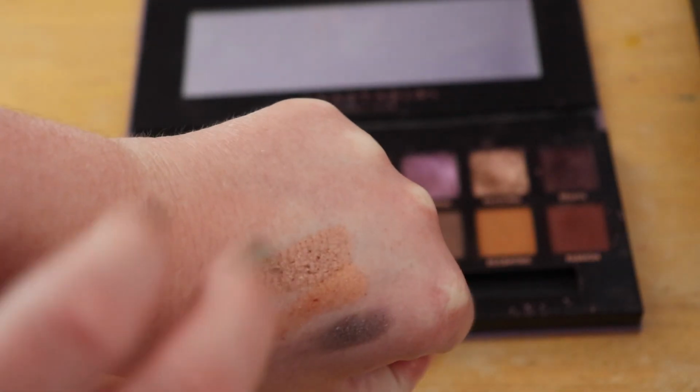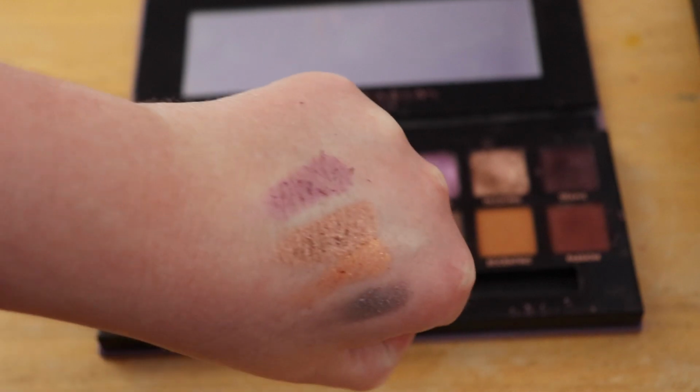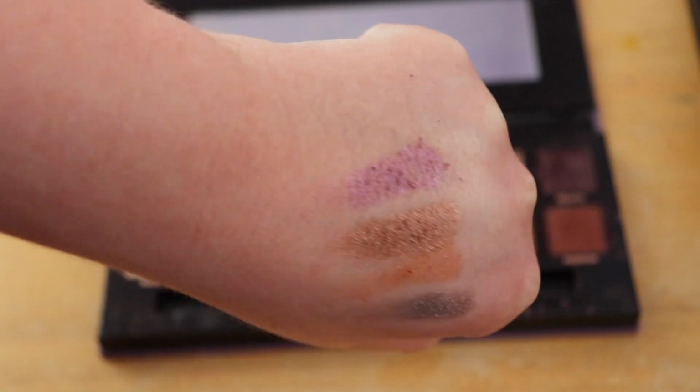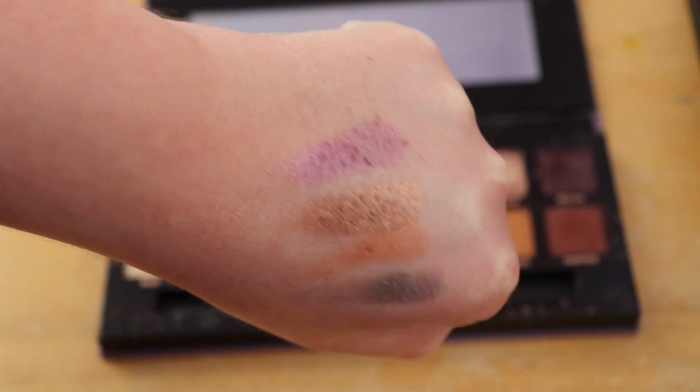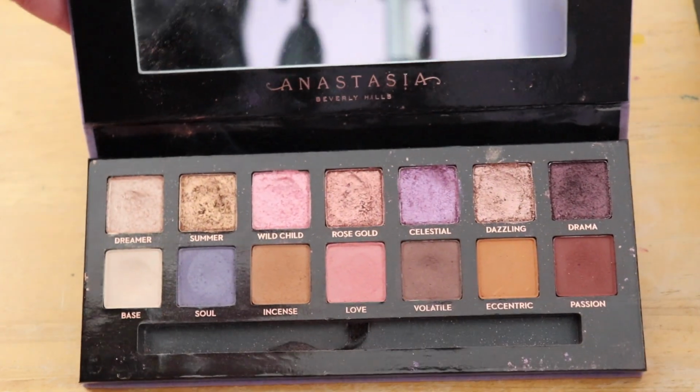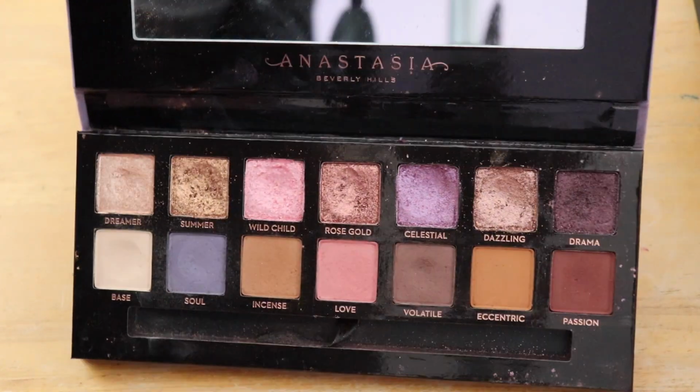So there's Dazzling, and there's Celestial. And I honestly think that this has an even better formula than Prism. I would definitely recommend it. Like I said, it's one of my favorite palettes. If I could only have one palette, I might choose this one.